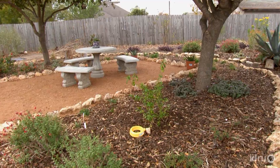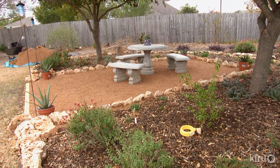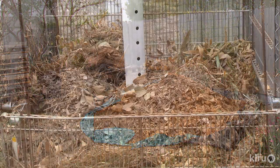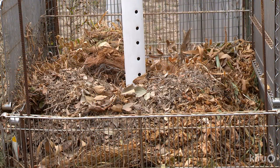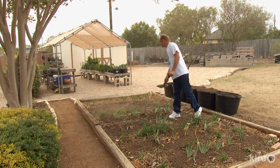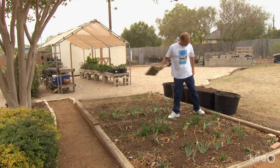After removing grass, he doesn't plant right away. I do a lot of tilling. Usually when I create a new garden area, it's one year from when I start tilling before I even plan on planting, because one of the reasons I think I've had some success with the gardens is I know how important soil preparation is. He adds his own compost, aerated with a PVC pipe, and tills in garden leaves. To supplement them on a budget, Paul fills scavenged tree pots with free compost and mulch from Pflugerville Recycling.